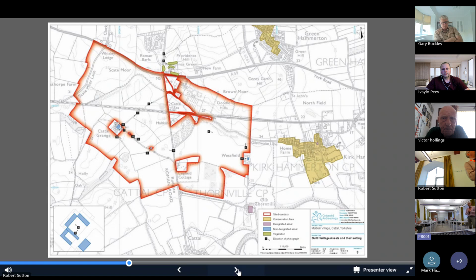It's a beautiful location, it's very sustainable, it's got a train station in the middle of it, it's pretty flat, there's relatively limited ecological or landscape constraints, and it's a really lovely location for a new town. 4,000 houses that are going to be developed, hopefully when planning permission gets allowed in the next few months or year or so, that are going to be built over a 25-year period.